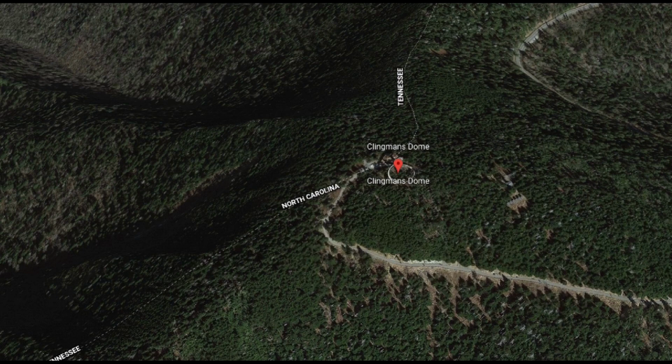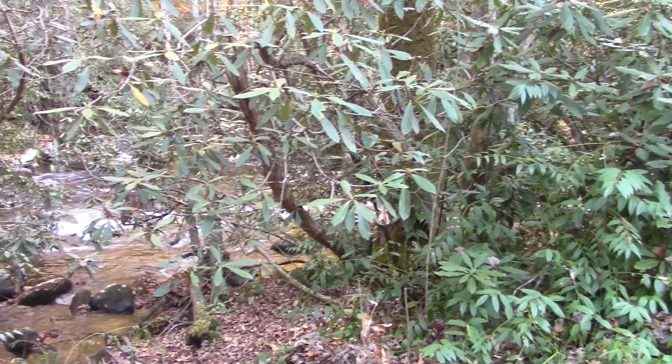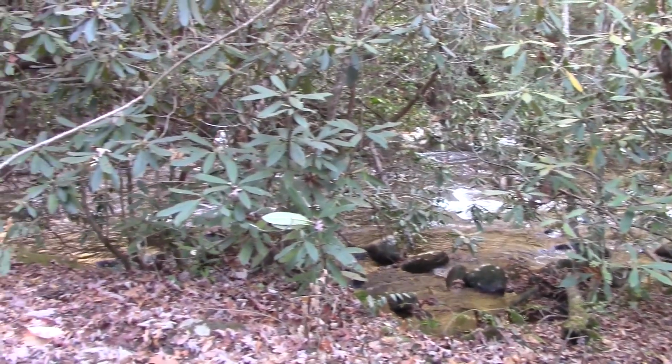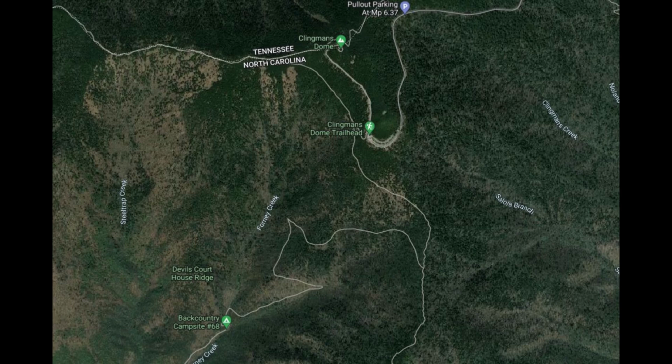At 6,643 feet, Clingman's Dome is the highest peak in what is today the Great Smoky Mountains National Park. Yes, folks, this here, Forney's Creek, is one of the creeks that drains Clingman's Dome. Yes, the Forney Creek watershed.